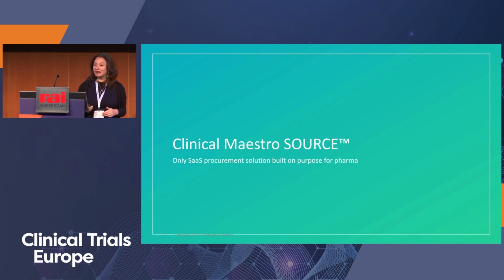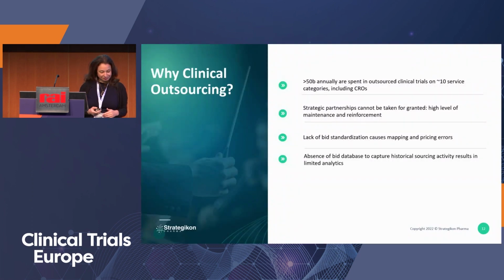Source is our R&D procurement application. As you know, $50 billion a year is being outsourced by pharma. We took a little sliver of that during COVID in terms of outsourcing volume, but you are talking about thousands and thousands of RFPs that are going out in a highly antiquated manner.